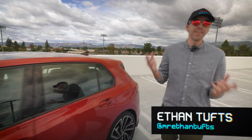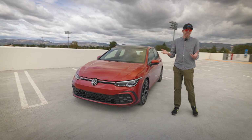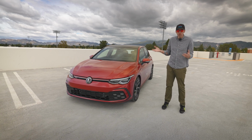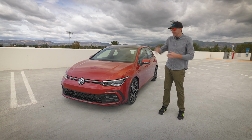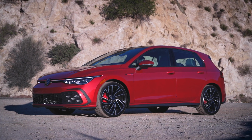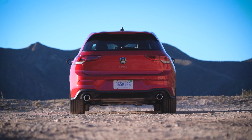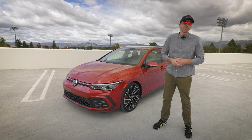Volkswagen pretty much invented the idea of the hot hatch almost 50 years ago with the introduction of the original GTI. Many years later, many small continuous improvements later, the original formula mostly remains the same. Take a small car, make it lightweight, make it nimble, make it fun, make it practical. It's actually a car that kind of does everything well. It's a car that you can live with every day.